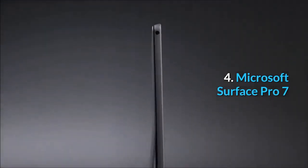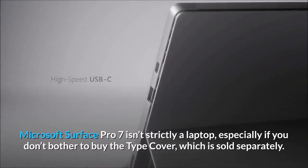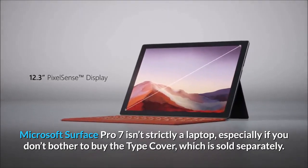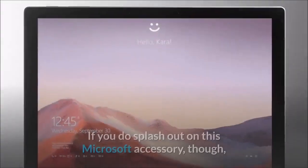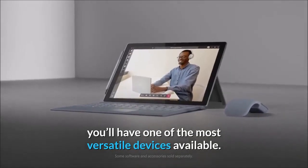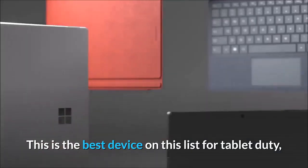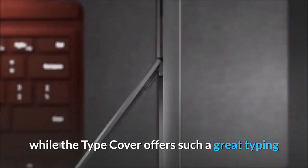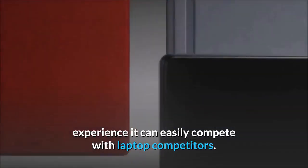4. Microsoft Surface Pro 7. Microsoft Surface Pro 7 isn't strictly a laptop, especially if you don't bother to buy the type cover, which is sold separately. If you do splash out on this Microsoft accessory, though, you'll have one of the most versatile devices available. This is the best device on this list for tablet duty. The type cover offers such a great typing experience, it can easily compete with laptop competitors.